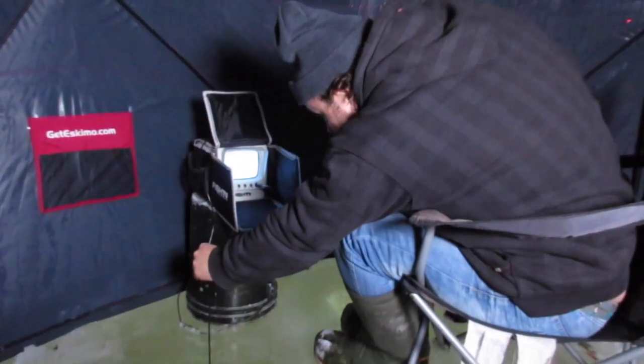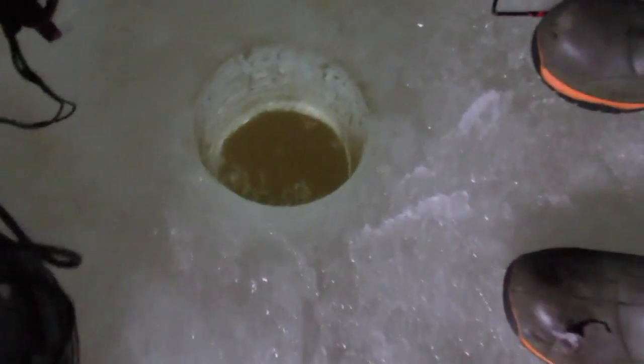Got some other anglers out in the area right now. There's two older gentlemen over there that both have ice shacks, but looks like there's more visiting than fishing going on. These things are temperamental. It's a nice big morning pike.